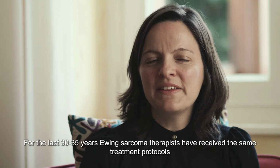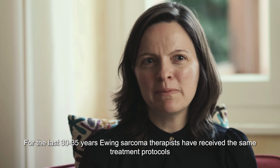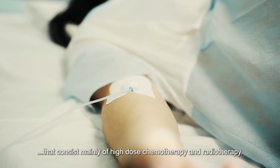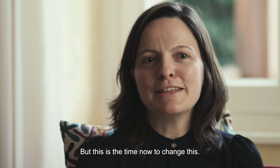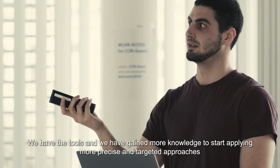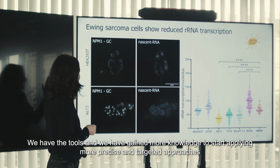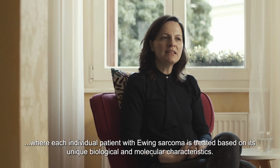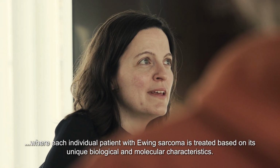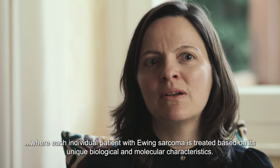For the last 35 years, Ewing sarcoma patients just receive the same treatment protocols that consist mainly of high-dose chemotherapy and radiotherapy. But this is the time now to change this. We have the tools and we have gained more knowledge to start applying more precise and targeted approaches where each individual patient with Ewing sarcoma is treated based on their unique biological and molecular characteristics.